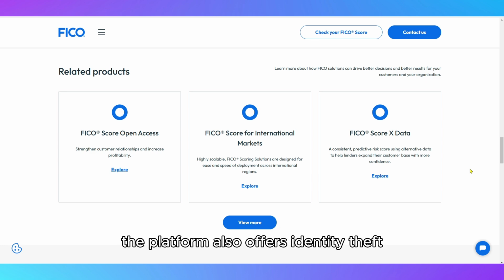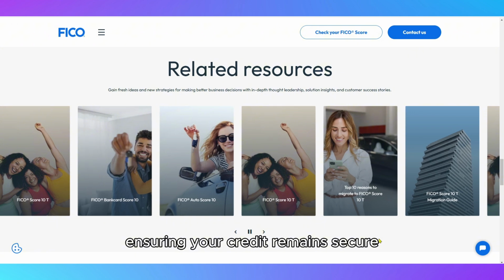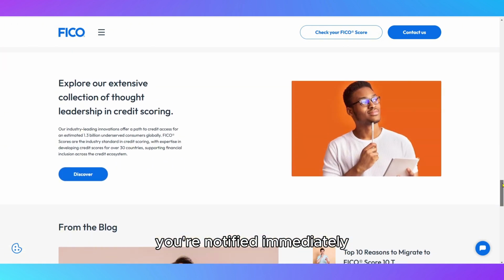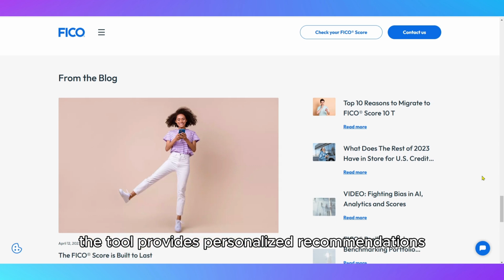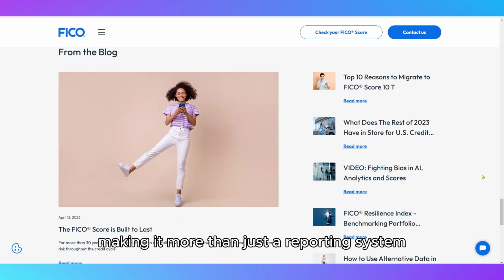The platform also offers identity theft monitoring and alerts, ensuring your credit remains secure. If any suspicious activity is detected, you're notified immediately, allowing you to take swift action. Additionally, the tool provides personalized recommendations for improving your credit score, making it more than just a reporting system. It's a proactive credit improvement partner.